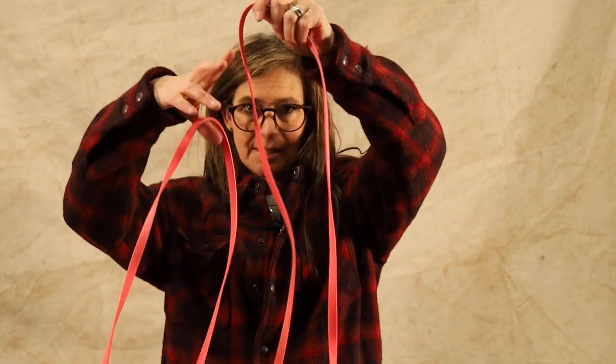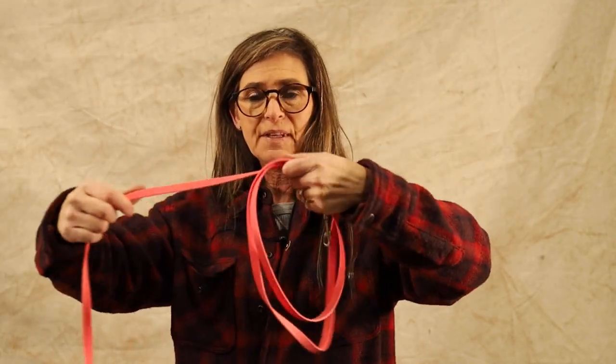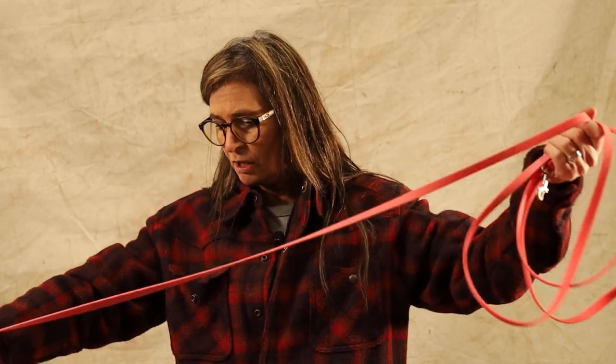The last leash is, here it is, I'm going to start winding it up. This is a 10-foot leash. Long line, you'll hear them called.